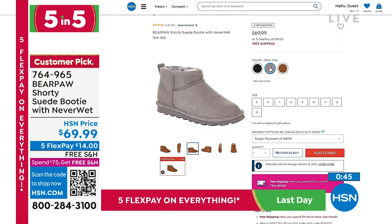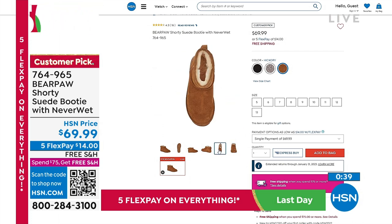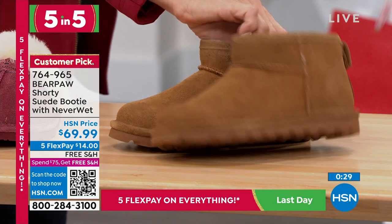You know, where we started was the L boot was this boot, and we had the L tall, then we had the L regular, and now we have the L like shorty. So this is where it started. It was just a little bit taller. So we've taken that classic look that started it all back in 2001. You guys wanted more of a booty. Is that what they're called? Yep, it is.